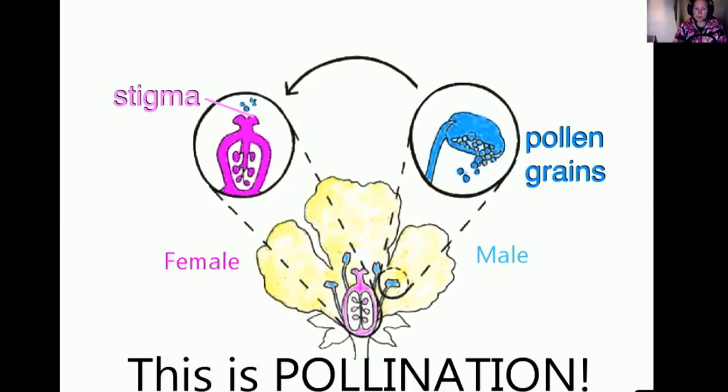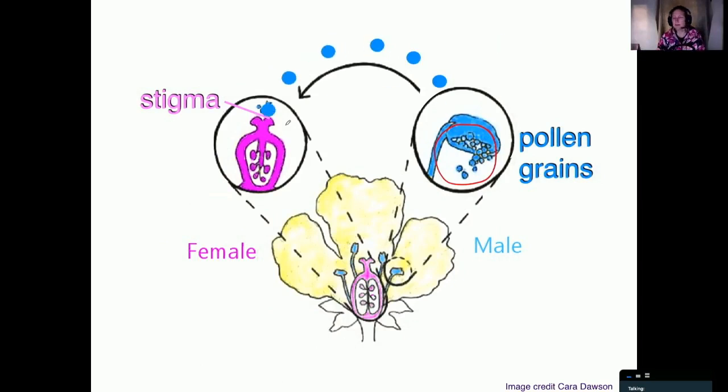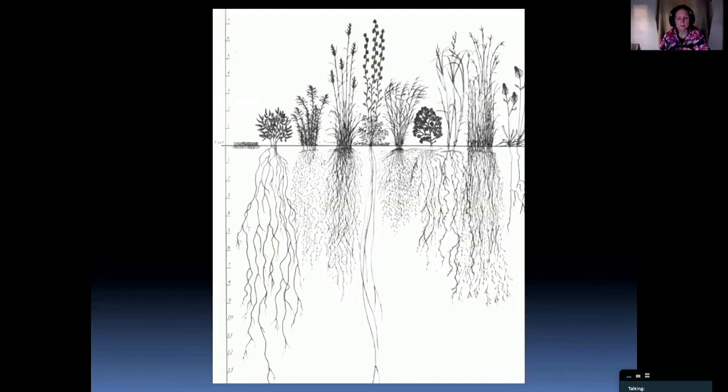So let's define pollination. As you may know, plants have male and female parts located in their flowers. I've enlarged those parts here and here. So these blue granules that you see spilling out here are pollen grains, which are the male genetic material of a plant. And pollination is all about how these pollen grains get to the female part of the plant. So pollination is the first necessary step in plant reproduction. Without it, the plant can't produce seed, nor will it develop into food if it's a crop plant.